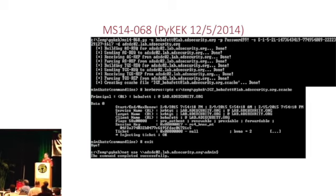PyKEK was the first published exploit of MS14-068, released 2 weeks after the patch, written by Sylvain Monné. PyKEK is a Python script that runs on any Python-capable system, a Raspberry Pi maybe, which can run anywhere on the network as long as it can communicate with an unpatched domain controller.